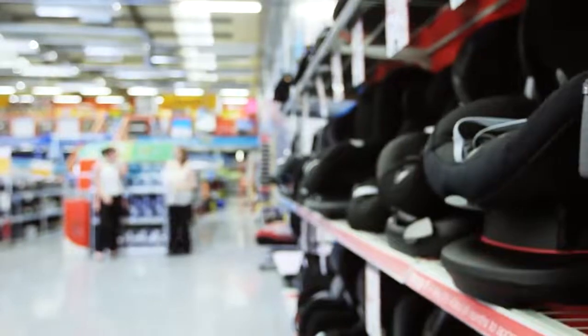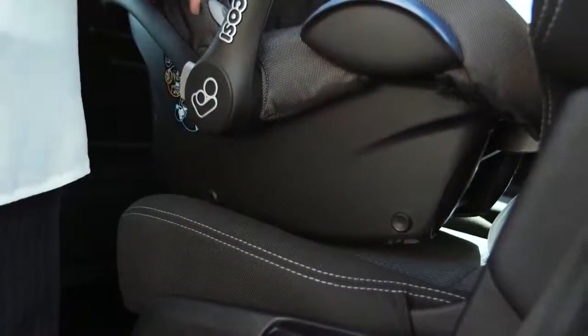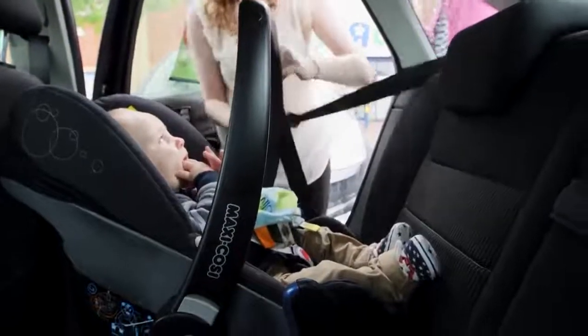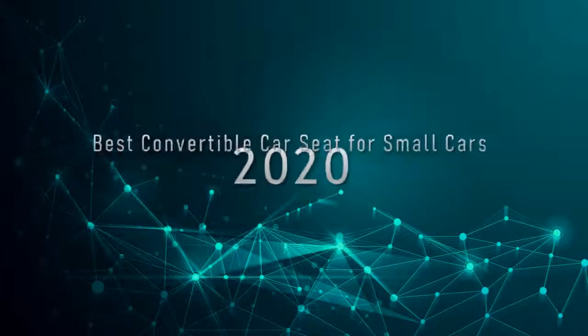Are you struggling to buy the best convertible car seat for your small cars? Then you are in the right place. We already found the 5 best convertible car seats for small cars through deep research. Here are the best convertible car seats for small cars to buy in 2020.